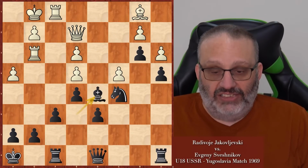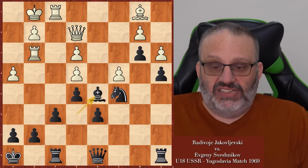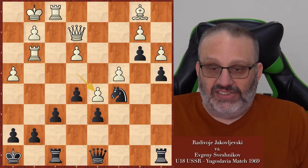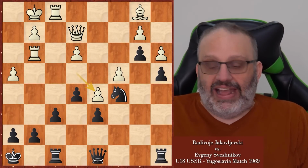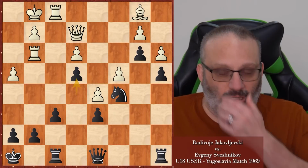So he takes the knight, because that's white's only good piece. C takes doesn't make any sense. Then the bishop's trapped forever. E takes. Yay, my bishop can get out. And Sveshnikov says, not so fast. E4.